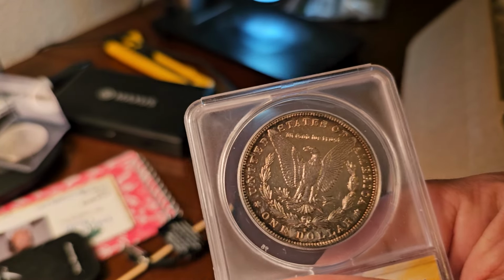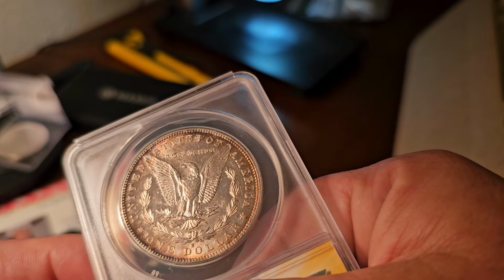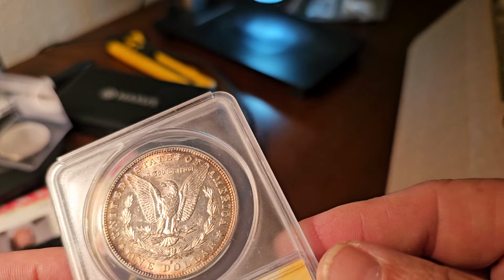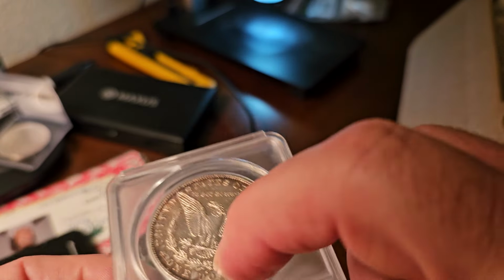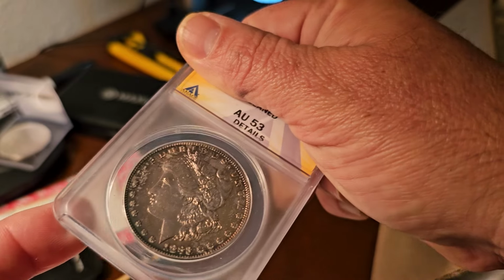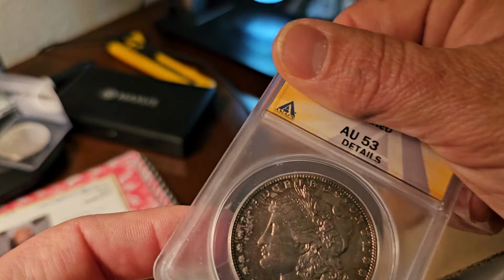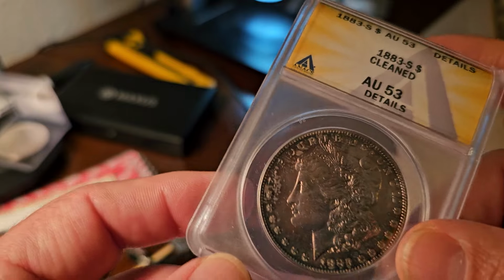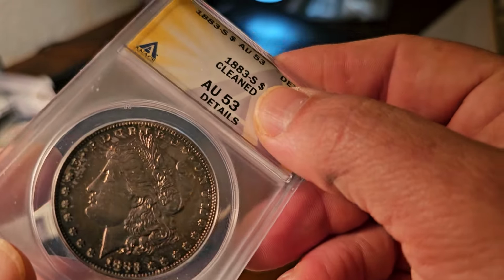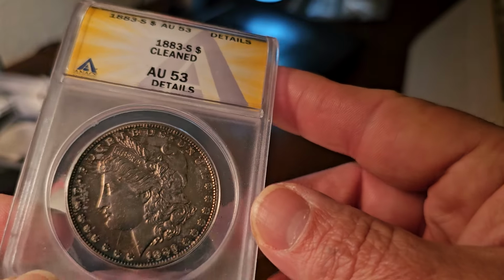So this next one is my heartbreak coin, the 83S. You can see it even worse under this light, that it has definitely been cleaned at some point, which is just a bummer. I spent so much money on this coin, it's sickening. Dang, and I only even got AU53 details. Main reason I sent it in is because I wanted to get the numeric grade on top of the details, but I thought it would be even higher than that, but it's not.